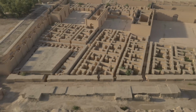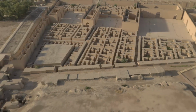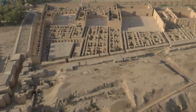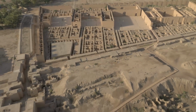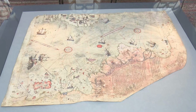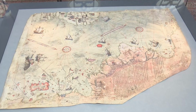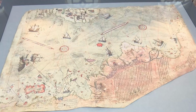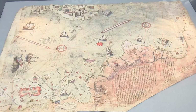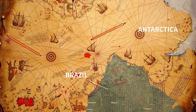So if ancient batteries weren't enough to make me question everything I learned in history class, what else is there? Is there anything that's even more mind-blowing? Oh, absolutely. Fast forward a few centuries and let's talk maps. Specifically, the Piri Reis map, an Ottoman-era map drawn in 1513. Okay, an old map, so what? Well, this map seems to show parts of the Americas and even Antarctica in shockingly accurate detail. And this was long before those continents were supposedly discovered.